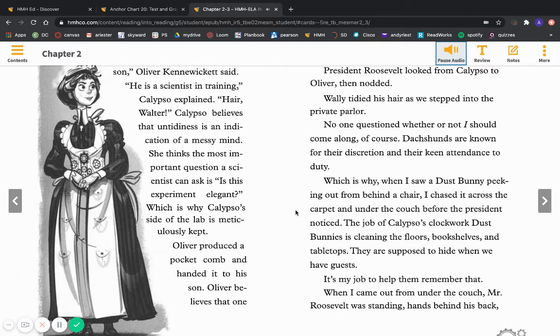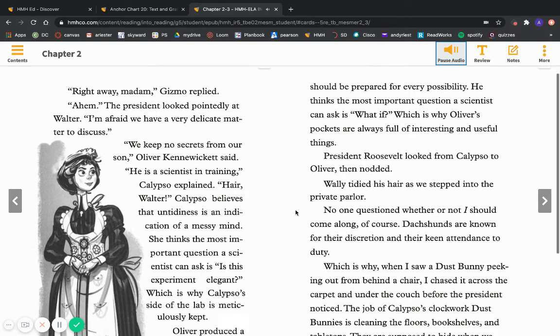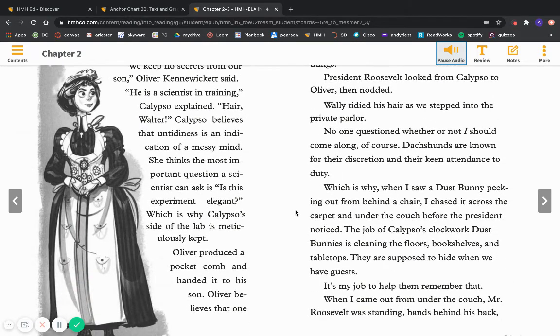President Roosevelt looked from Calypso to Oliver, then nodded. Wally tidied his hair as we stepped into the private parlor. No one questioned whether or not I should come along, of course. Dachshunds are known for their discretion and their keen attendance to duty. Which is why, when I saw a dust bunny peeking out from behind a chair, I chased it across the carpet and under the couch before the president noticed. The job of Calypso's clockwork dust bunnies is cleaning the floors, bookshelves, and tabletops. They are supposed to hide when we have guests. It's my job to help them remember that.